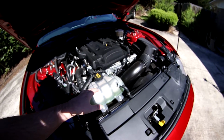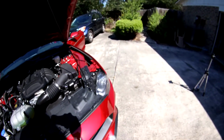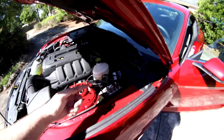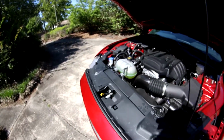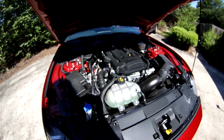That, I believe, is the antifreeze, I think. To the left of it in that box is the battery, and then the windshield wiper fluid is behind that. You see that box there? That's the air intake over here, and then you see in the center of the engine that's the oil dipstick and the place we put in oil.